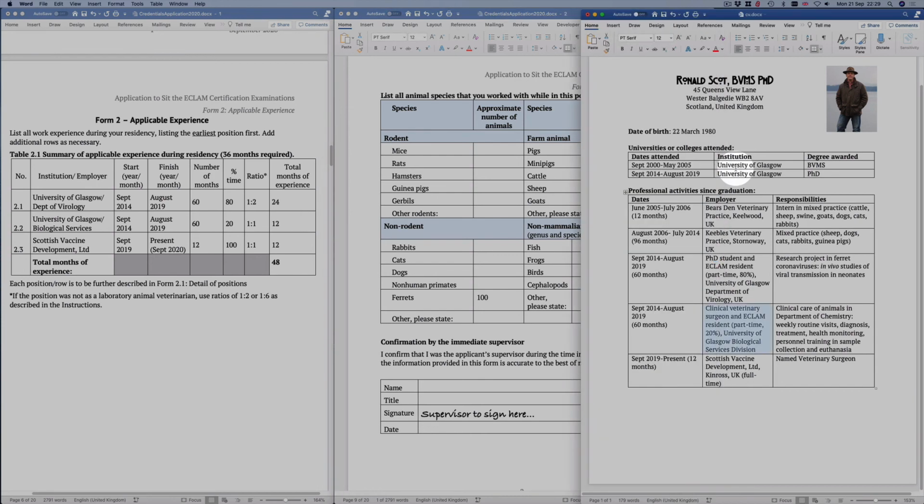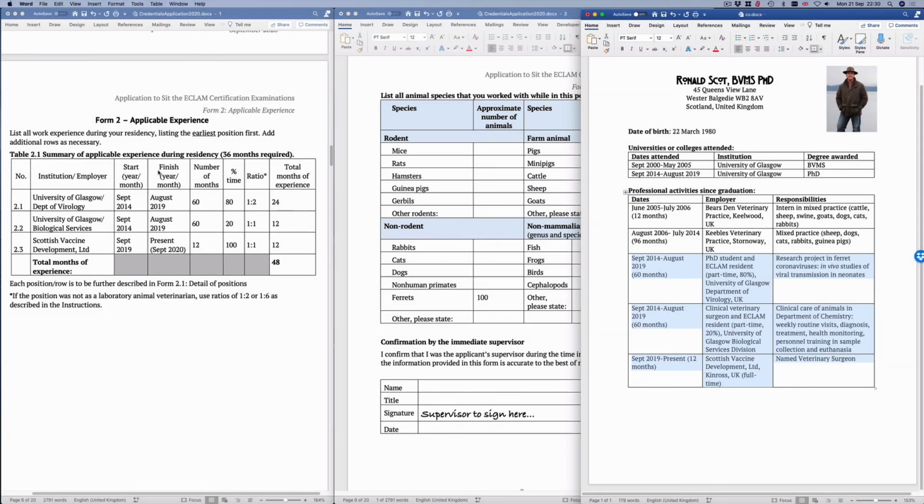This, together with your CV, provides an overlapping and complementary view of what you've been doing since you graduated from veterinary school. We can go back through the CV, for example, in Ron's case, to pick up his significant experience with farm animal species, and then combine that with evidence of all of the other work that he's done since he graduated. It's really the easiest way we can think of to get a good, accurate summary of the work experience that you've gained.